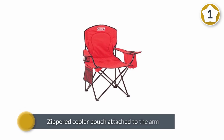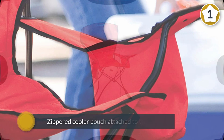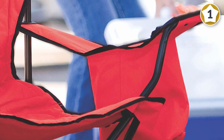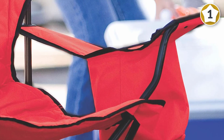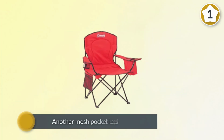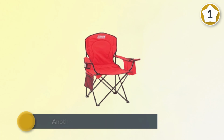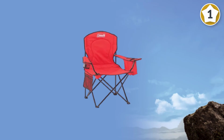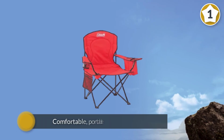like a zippered cooler pouch attached to the arm of the chair for handy storage of 3 or 4 cans. Another mesh pocket keeps items like your keys or sunglasses from getting lost in the grass. All in all, this folding chair for sports earns a W over many of its competitors as a comfortable, portable seating option. Fully cushioned seat and back provide support and comfort.